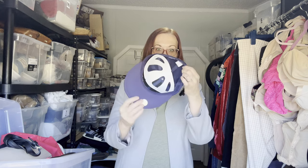All right, so the first thing is a new with tags Coogee streetwear flat brim hat, unisex, brand new with tags.